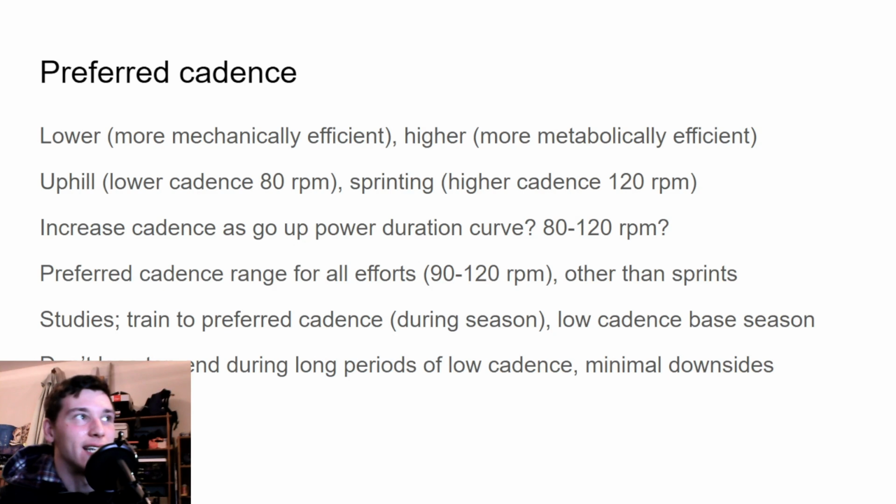But you do tend to see a lower cadence for uphills, where it is more of a torque effort, pushing against the resistance of the hill. So that's just something I've noticed. But what I've also thought about is, is there a way of tracking this? We have a power duration curve: you're producing your max power for a sprint, and then that drops off gradually and shows a nice curve down to your 20-minute, your hour effort.